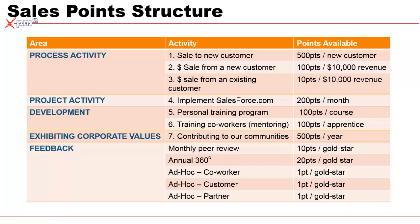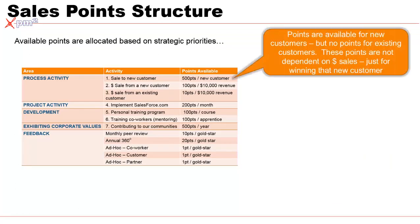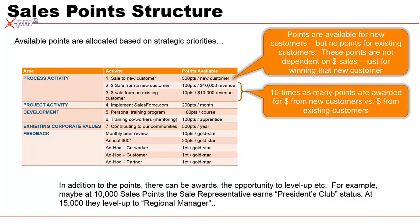So what do we end up with in this sort of environment? We can begin building a related structure like we described, and at the same time, we can begin to add in things like leaderboards if we want to increase the competitiveness within the sales environment, or even status levels. So if you earn so many points, you get onto the President's Club, and at a certain point, you level up. What does that mean in the organization? Things like you take on more responsibilities, you get on bigger projects, you get named accounts, maybe you become a regional manager. So against all these things, we can now begin producing some feedback that the organization and the sales rep gets on an ongoing basis.